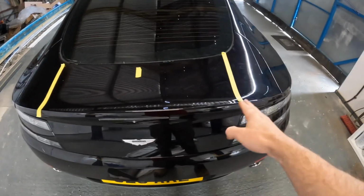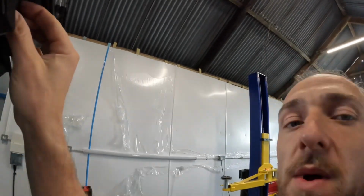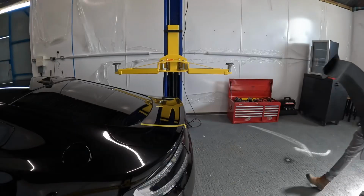So we've got a centre. I run tape down the insides of where the mounts go. Obviously I'll remeasure when I put it back on, but that's just so it's easier to line up for the most part. So next thing is getting the boot trim out. And I'm running out of camera space, so I might have to revisit this.